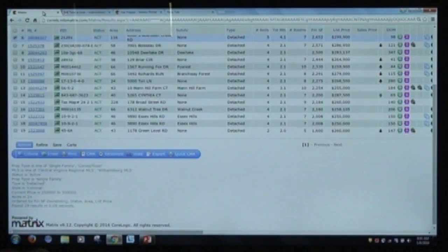If you want to just keep it the old school way, just pick what you want, go to print it out, create a PDF file, use your own email, or just email them a link, and that's probably what they're used to today. They get it from you, they look at it, they read it, they respond back to you in the email, or they just go back and give you a phone call.